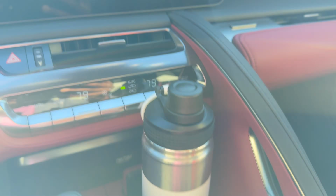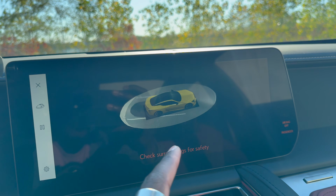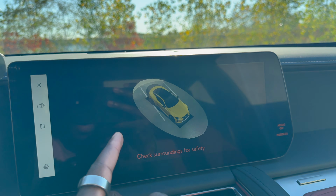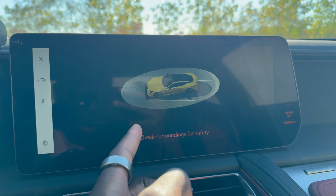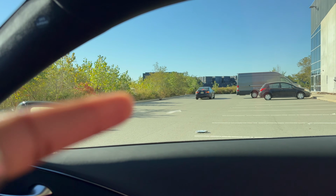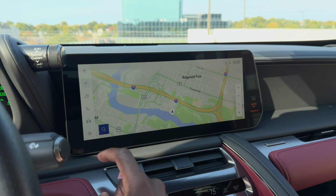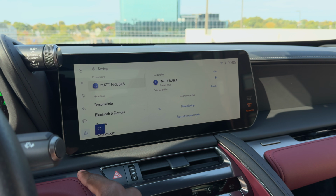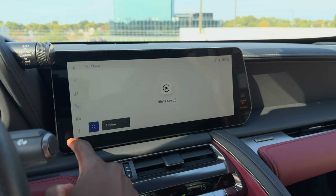You have this view button if you want to see around you. It's got a very interesting setup here, kind of like a PS2 style 3D camera parking system, which is actually pretty accurate. It just caught the shadow of that car that drove by just then. I don't know if you just caught that, but if you've ever driven a Toyota or a Lexus in the past 2-3 years, this experience is going to be pretty much one-to-one with what you've experienced with all of those cars.